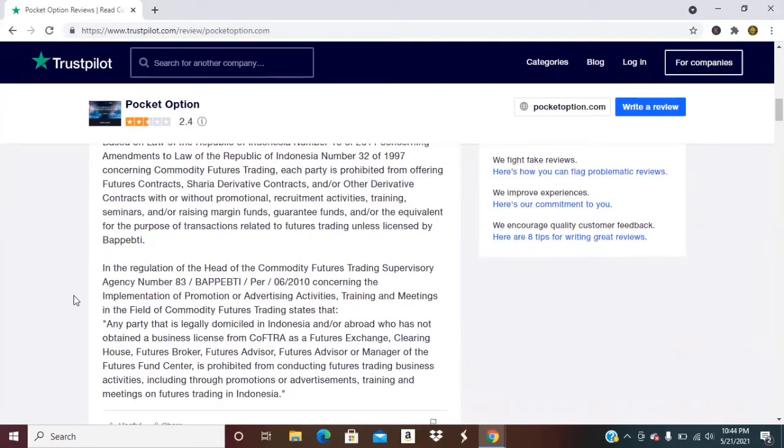Implementation. Any party that is legally domiciled who has not clearly obtained.